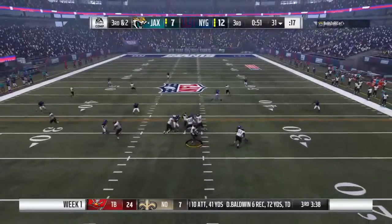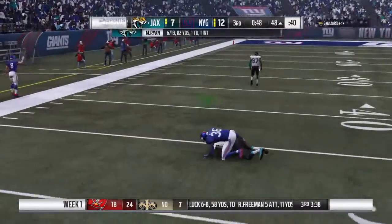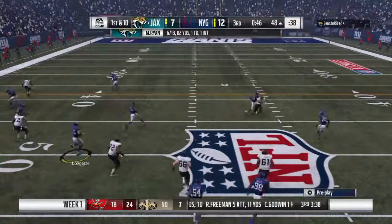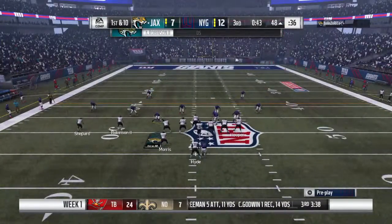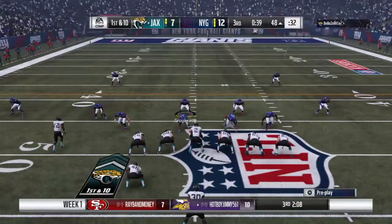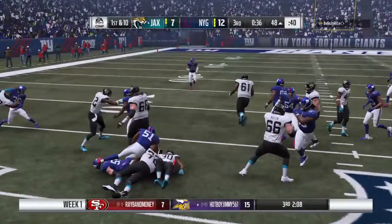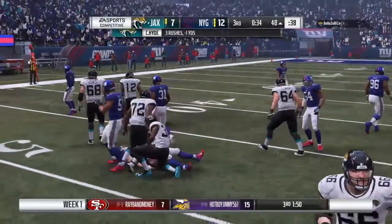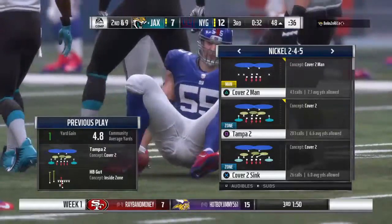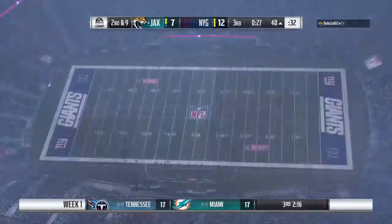3rd and 2, now Ryan. And Robinson with a big catch. And he'll be taken down, but not before they work it across midfield. First catch of the new season for him, and he picks up the first. First down, a run with Hyde. And he'll get this into enemy territory, but not by much as he's down to the 48. Just a yard on the pickup there, and it'll bring up a 2nd and 9.